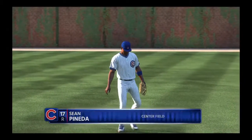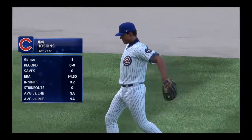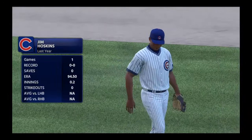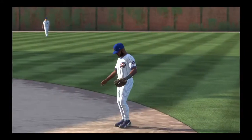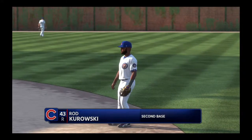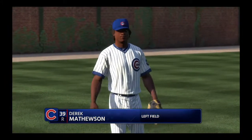Sean Pineda will stay in the ballgame as he takes over in center. Now playing center field, number 17. Jim Hoskins has been summoned from the bullpen as he'll do so to start the 8th. Number 19, Jim Hoskins. Rod Jarowski is also into the ballgame now as he takes over in second. Derek Mathewson is also into the ballgame as he'll assume duties in left field.